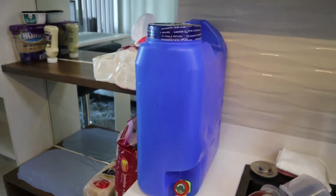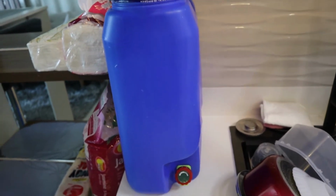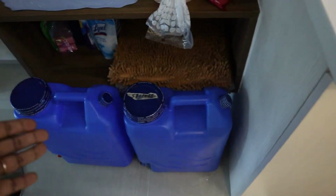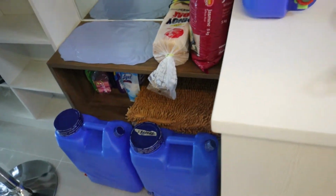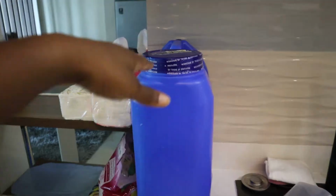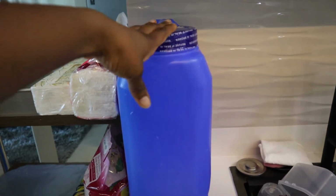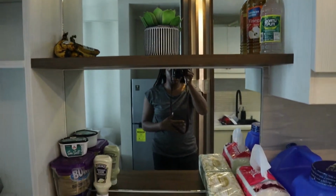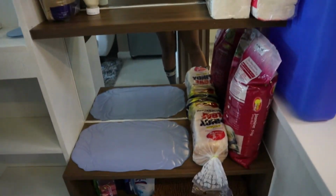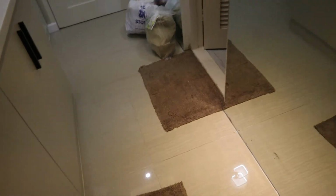So you probably noticed this already. This is my clean water jug. The owner actually left me 3, which is awesome. So I can go downstairs and I get 6 free refills per month. I use this water for cooking. I use it for drinking. And another part of the kitchen, another mirror and some more shelving, which is really awesome. He did leave me 2 rugs. I haven't figured out where to put them yet because he did also leave me these other 2.